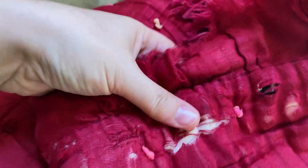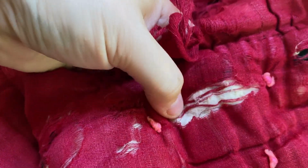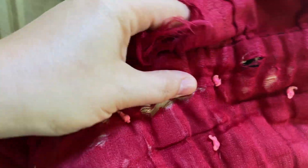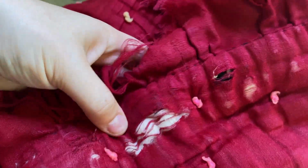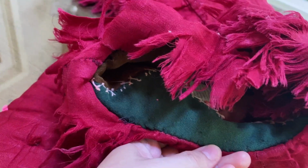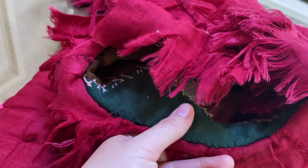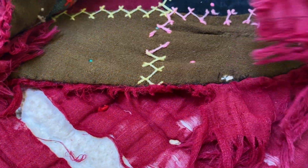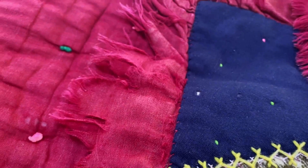We can see a bit of the construction here. We do have nice poofy batting, which was not initially part of Crazy Quilts, but became more common in the later, more practical end of the trend, like we've got here. It's hard to figure out how they did the edge. We've got a frilly edge here. As far as I can tell, they sewed the backing to the frill first, and then they turned under the patchwork top and felled it down by hand.